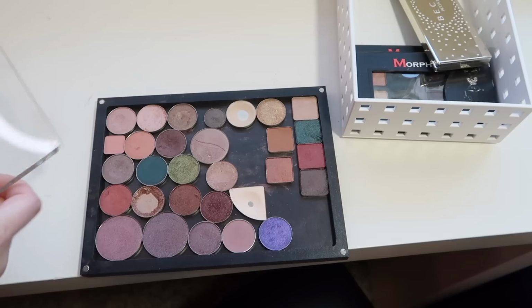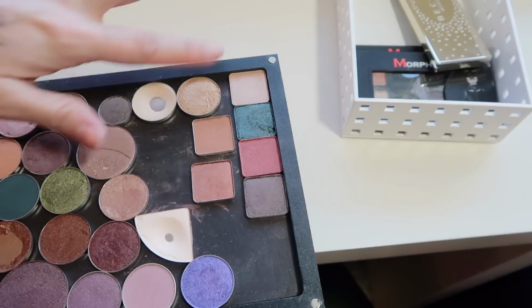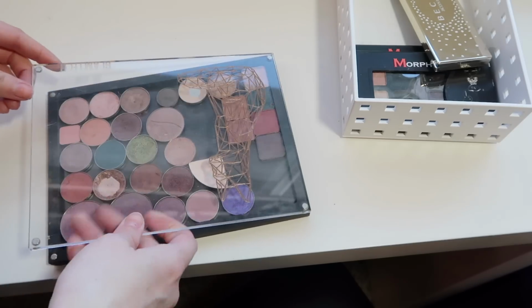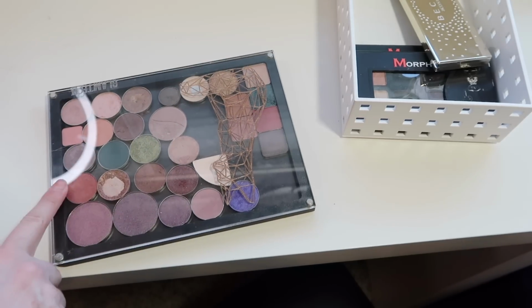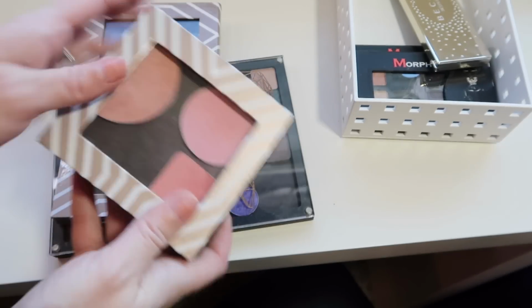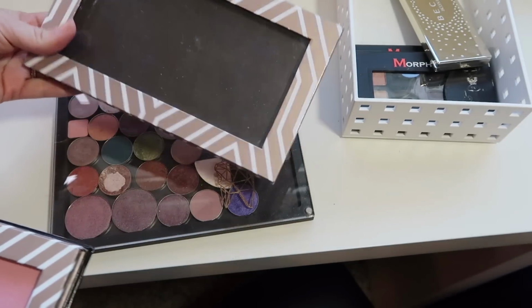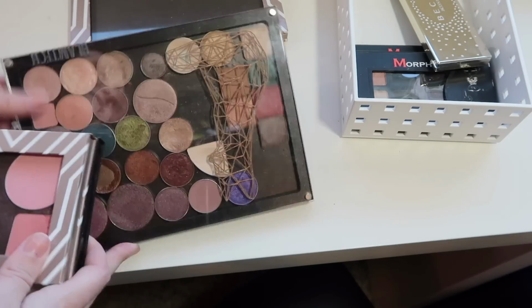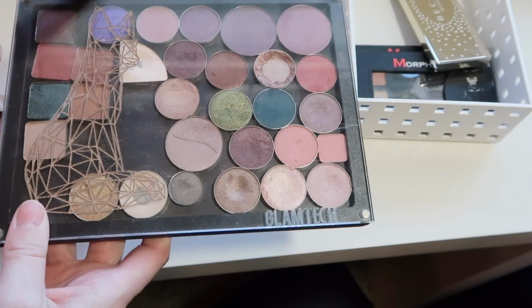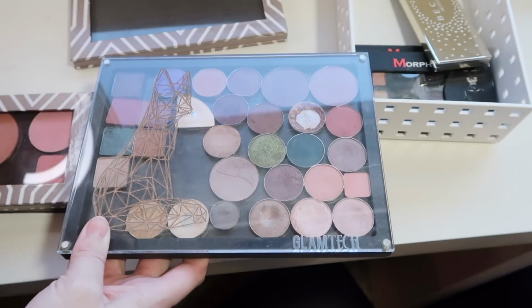Bye-bye. So I went ahead and popped those shades that I depotted into this Z palette. I do have some of these Z palettes. I am not gonna go through my single eyeshadows. I have 4 Z palettes. This is the one I use for traveling. This one holds my blushes. I do have this extra one, and then this is my favorite Z palette that I have. It's from Etsy. It has this cute little artistic fox on it. It's from a company called Glam Tech.